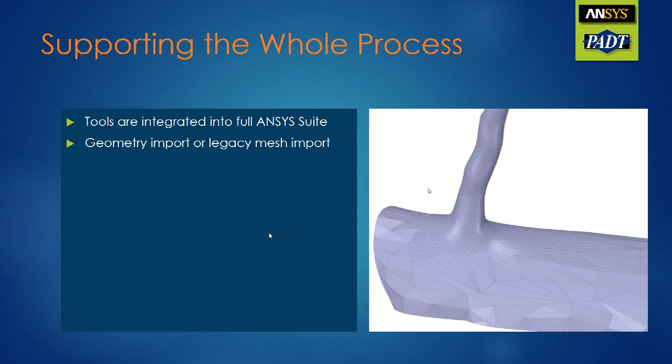What we already have with ANSYS that's awesome is geometry import or legacy mesh import. We've had that for a long time, and that's just ideal for dealing with this approach of doing topological optimization. So we've kind of got that for free.